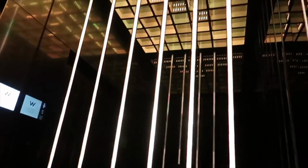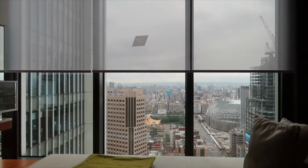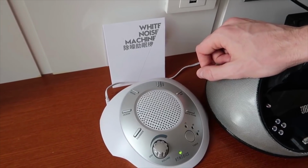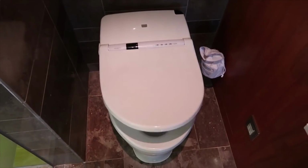Oh man, so I always feel that way about W hotels, but they're great hotels. I'm sure they are great. Yeah, they are great. The room's really nice. There's electric curtains, a massive bed, and that white noise machine with wave noises and stuff. The bathroom's very cool. It's like a Japanese toilet that opens up.